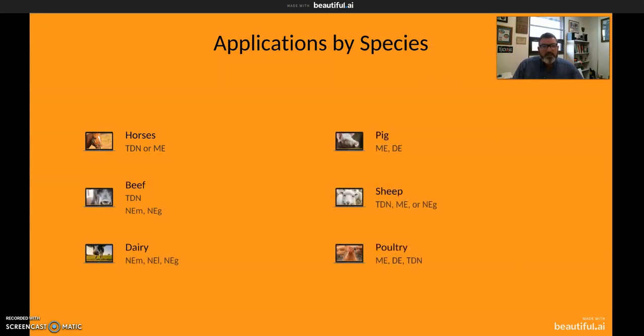So applications by species, how might we use them? Well, horses, TDN or metabolizable energy, either one of those would be okay. Beef, TDN might be fine, but certainly net energy for maintenance and net energy for gain would be much, much more accurate. Dairy cows are going to primarily use maintenance, lactation, and gain. They're going to leave TDN completely out of the picture. Pigs, primarily ME and DE, and I forgot to put on here net energy. They're going to get to those fractions much more specifically.